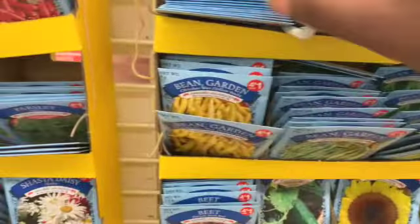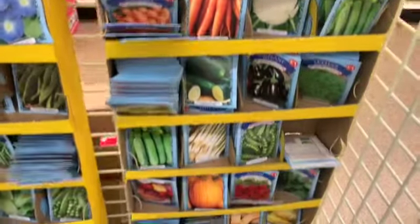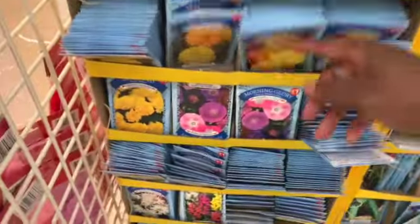If you are looking for seeds, try to get them when they just put them out. For some odd reason, I hate when people just pick over them and throw them back in places that they don't belong, and you just have a whole bunch of mess.